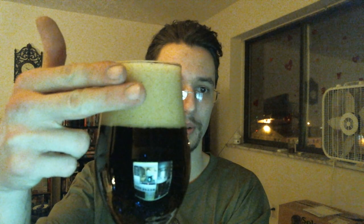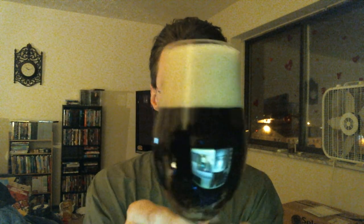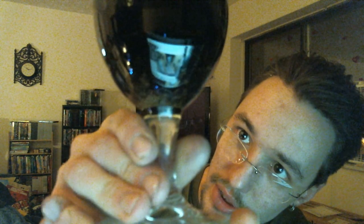A 2.5 finger head. Wow, I can actually smell it from here, and it's a little bit of a distance away. Let's go ahead and pour. You can see that. Look at that. I don't see any color through here whatsoever. I can see down here at the bottom, you are very carbonated, with a little bit of junk in the trunk. But I don't mind that. I honestly don't. Let's give it a little bit of a churn.